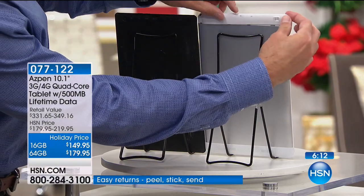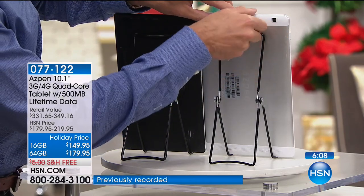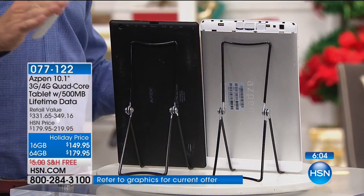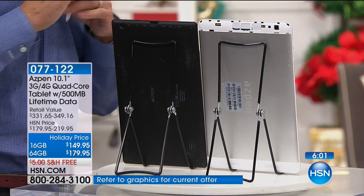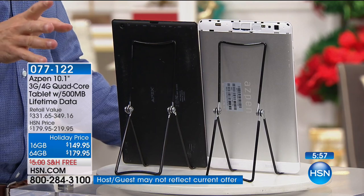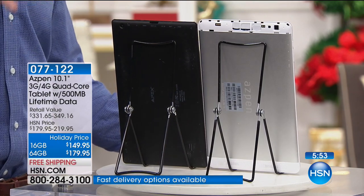There's this piece on the top that comes off and on, and I'm showing you this front and rear facing camera, so you know this is where your SIM card will be preloaded. So the SIM card's already in there. You don't have to find the SIM card or put it in or anything like that. All you have to do is go to the FreedomPop website, and there are instructions on how to register for your free 500 megabytes every month.